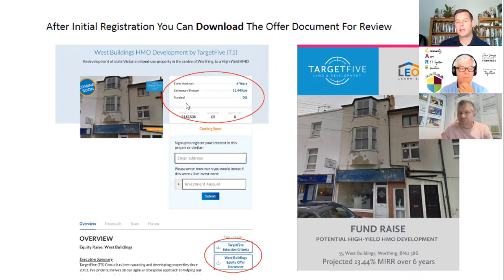Then at that point, you can actually go in and, if you so wish, having done your due diligence, read the offer document. There's how it looks. You download that. You also can see here the Target 5 selection criteria. So Andy and Tina have made available, which is very good of them, the criteria they looked at before deciding to purchase this property. So you can go in.